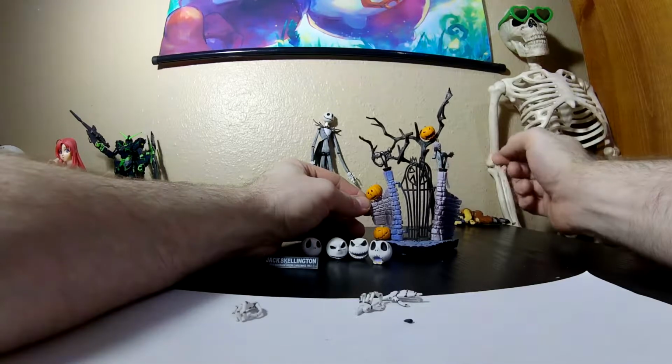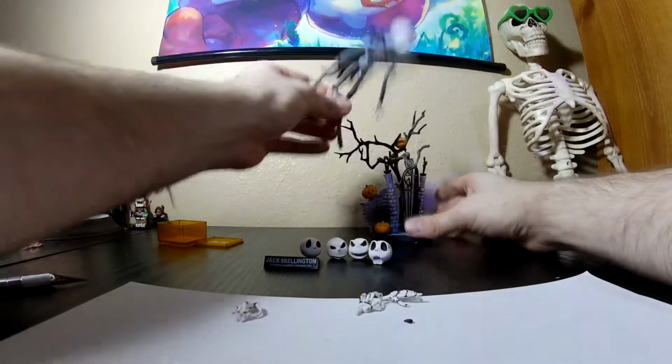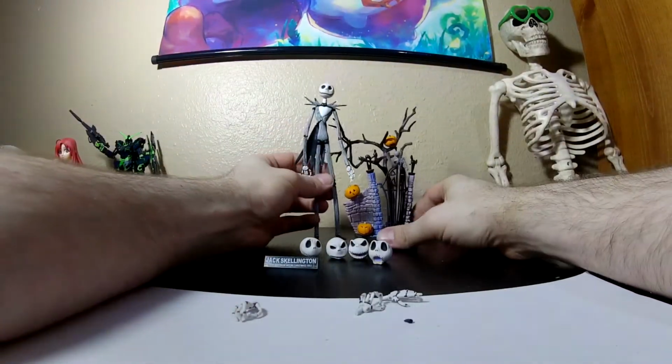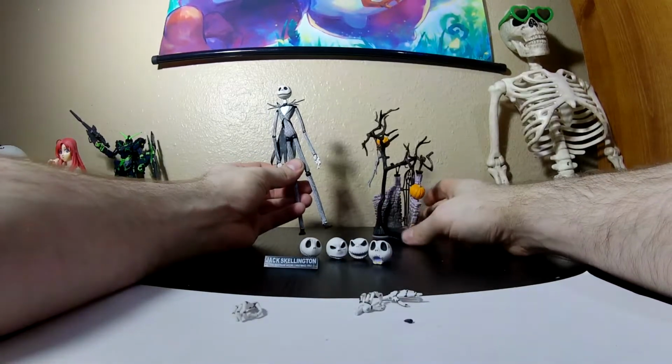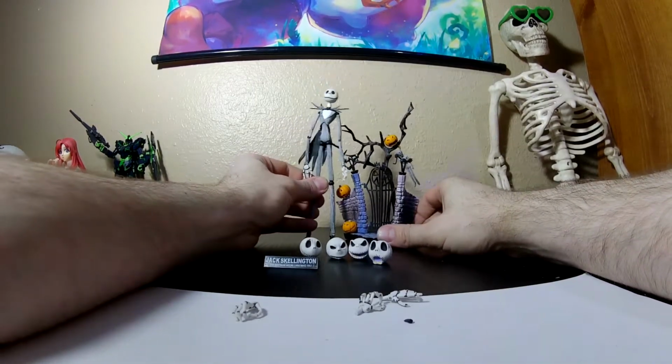Because he looks kind of silly, just whoo, off into the wind like that. Well, it doesn't look too bad, I guess. I mean, it was cheap, as these things often are. It's just, I don't know, it just seems off to me. I like it, but I kind of don't.